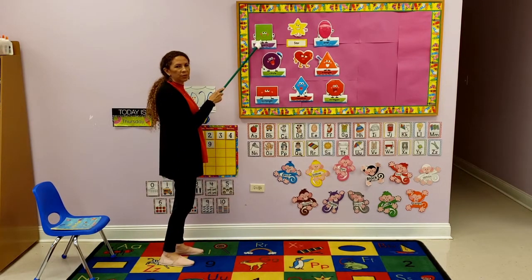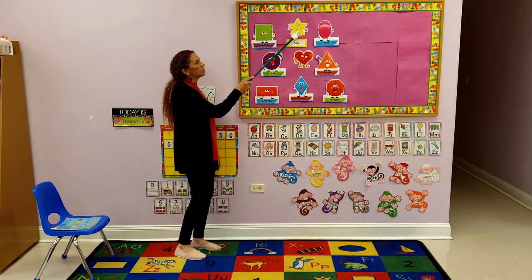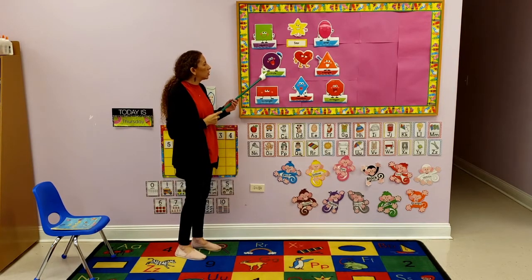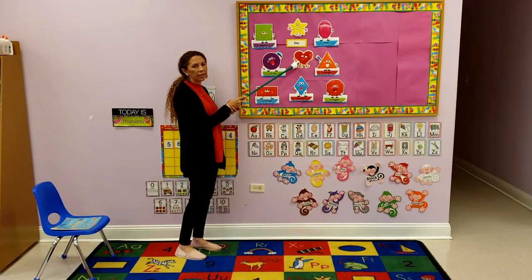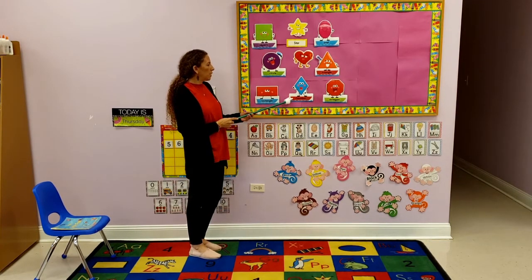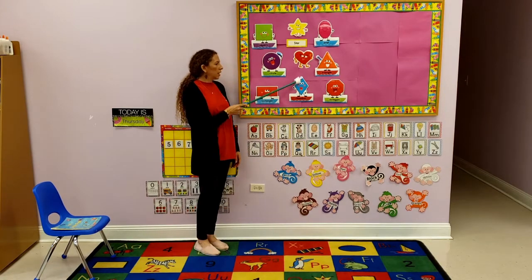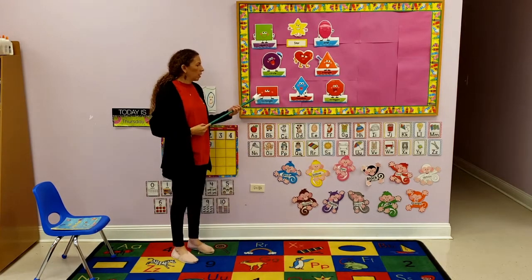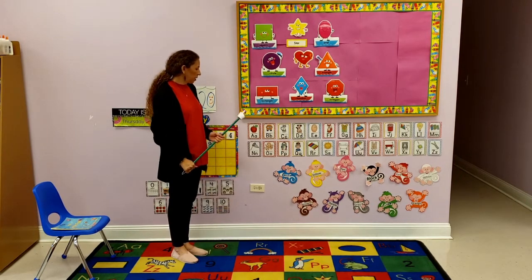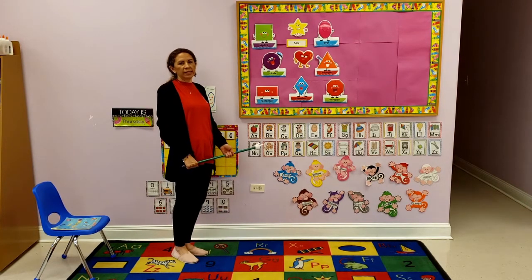What shape is this, boys and girls? Square, star, oval, circle, heart, triangle, octagon, rhombus, or diamond, rectangle. Okay, good job.